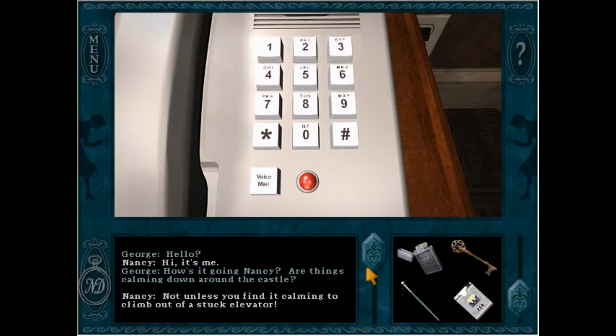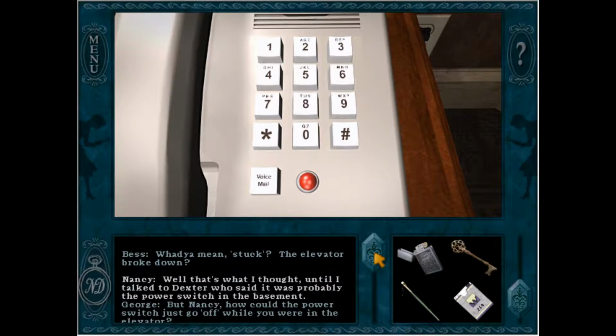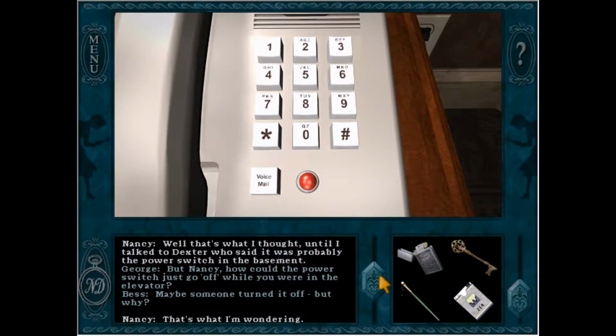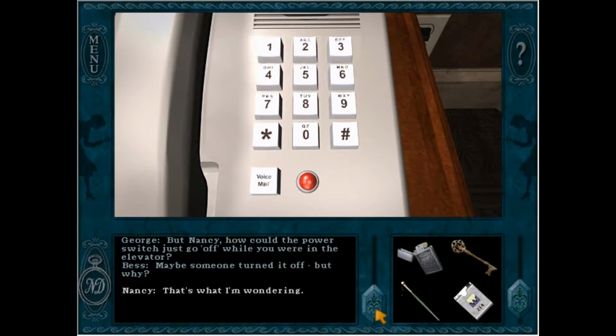Hello? Hi, it's me. How's it going, Nancy? Are things calming down around the castle? Not unless you find it calming to climb out of a stuck elevator. What do you mean stuck? The elevator broke down? Well, that's what I thought. Until I talked to Dexter, who said it was probably the power switch in the basement. But, Nancy, how could the power switch just go off while you were in the elevator? Maybe someone turned it off. But why? That's what I'm wondering.